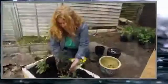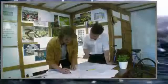Can-do attitude, love of simple gardens and decades of experience, Charlie Dimmock is one of Britain's best-loved gardeners. Looking good, boys. But the new kids on the gardening block are the Rich brothers. We want to be the brothers that change people's perceptions of gardens. Winners of multiple medals at the Chelsea Flower Show.